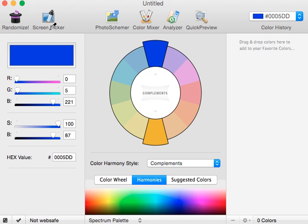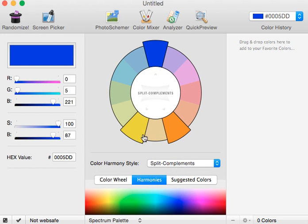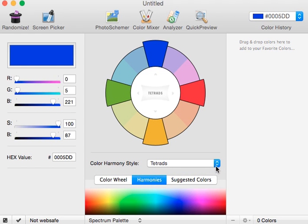So I chose this blue, and the color wheel tells me that this orange is going to go well with that blue. Or this orange and that yellow are going to go well with that blue. Or this red and this green are going to pair well with that blue. And on and on and on.